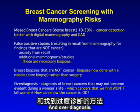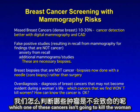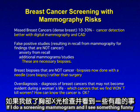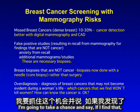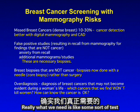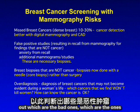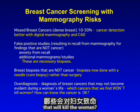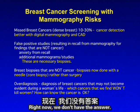And overdiagnosis. Well, the problem I have with that is, how do we know which one of these cancers isn't going to kill the woman? If I do a screening mammogram and I see something funny, I don't want to ignore it and say, oh, it might be okay. I'm going to take a chance and I'm not going to treat it. Really what we need is some sort of test on those little cancers to figure out which are the bad ones, which are the ones that are going to kill the woman. And that may help us with this problem of overdiagnosis. Right now, we don't have the answer.